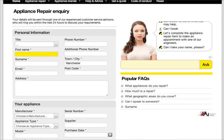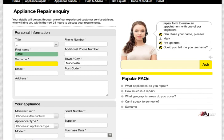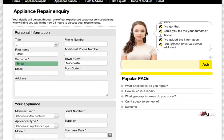Let's complete the appliance repair form to make an appointment with one of our engineers. Can I take your name, please? I've got that. Could you tell me your surname? I've added the information. Can I please have your email address?